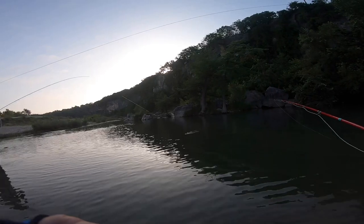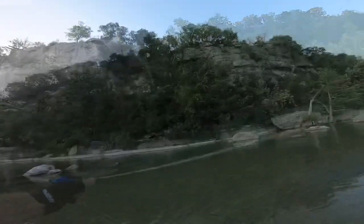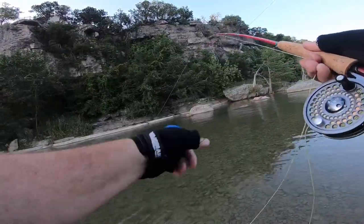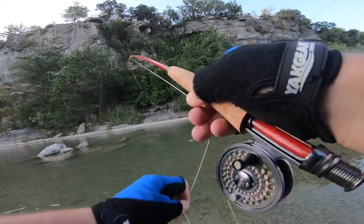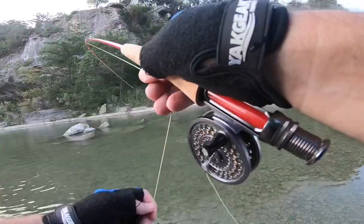The first fish of the day. Oh, God. All right. Nice little quad. Yeah. Did you see that aeronautical stuff? Yeah. That was cool. He freaking jumped up out of there and nailed it. This is what I'm here for. This is what we're here for right here.